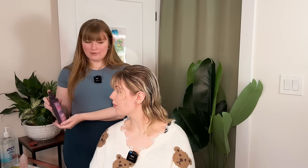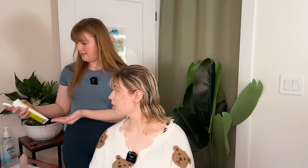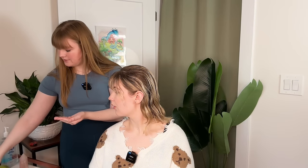I'm going to switch over to some products. We do have this heat protectant. I'm just going to push it around in the bottle and spray it into my hands, doing three generous pumps. I also have this quick curl cream that a little bit goes a really long way. So I'm just going to go ahead and mix these two products together, adding a touch more of the heat protectant.